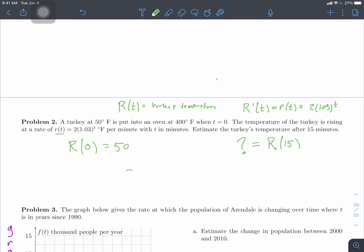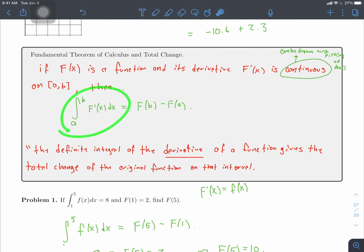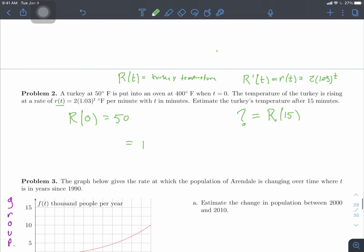So let's start with the equation, right? Using the fundamental theorem of calculus, we know that the integral from something to something of something is going to be equal to the value of the big function at the endpoints being subtracted. So that's going to be R of 15 minus R of 0. That's the total change in temperature.